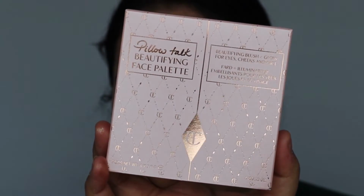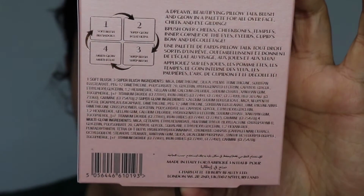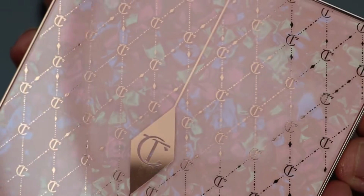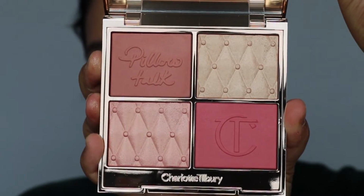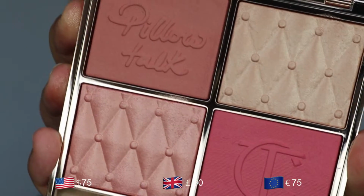Now I have the cardboard packaging in front of me. I do want to show you guys how beautiful this is. I also took a shot of the ingredient list for those of you that want to see it. This palette has 4 shades, 2 blushes, and 2 highlights. It has an 18-month shelf life. It's made in Italy, and I paid 75 euros for it. There is a deeper complexion one. This one is made for fair to medium complexions.